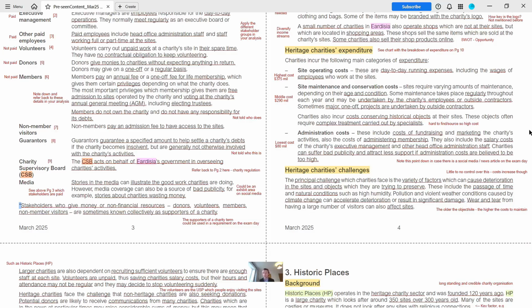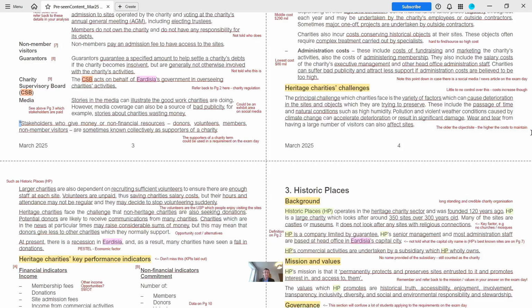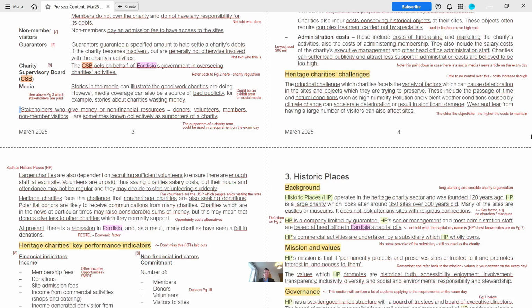Even though it's the lowest cost, that is one that is really prominent as to, well, what do people who are associated with the charity on there actually want to go and have a look at? The last part in terms of the income and expenditure, we have the Heritage Charities Challenges.